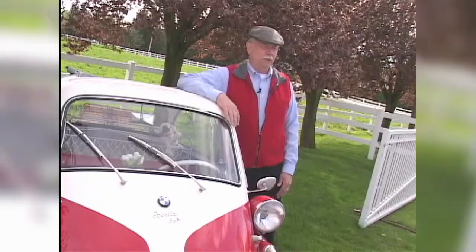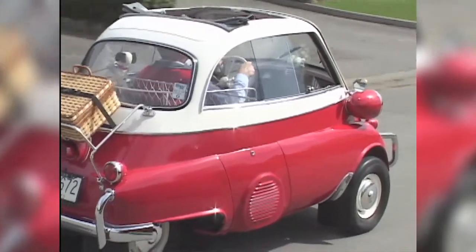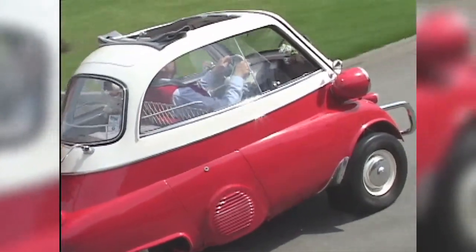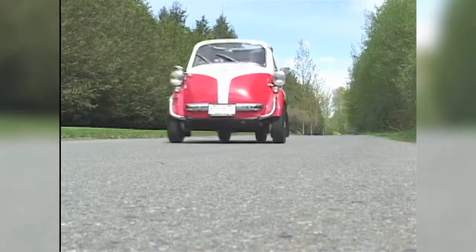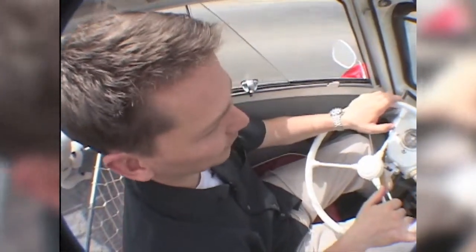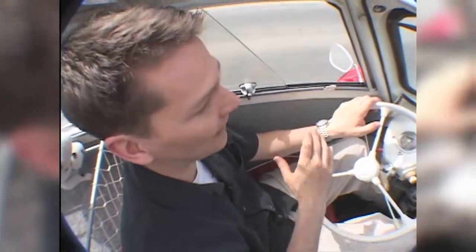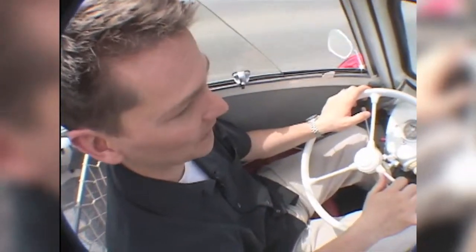This is the car that put BMW on the map after the war. It was the first profitable automobile, and it was probably the one that saved BMW from bankruptcy directly after the war. This car put BMW where it is today. 162,000 of these vehicles were produced between 1955 and 1962. Believe it or not, there was a four-seater version of this vehicle, a convertible, and even a pickup truck.